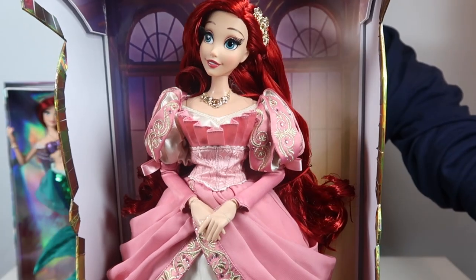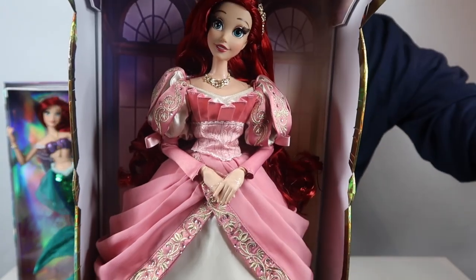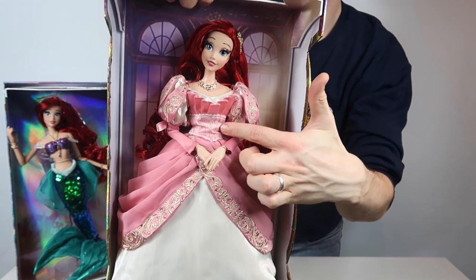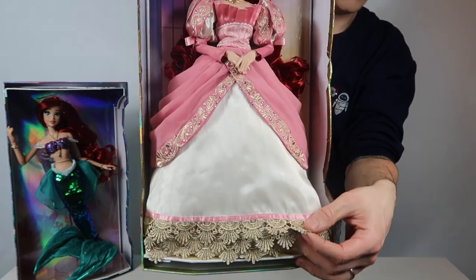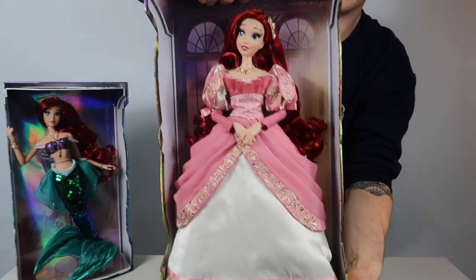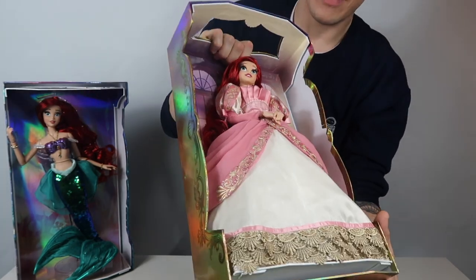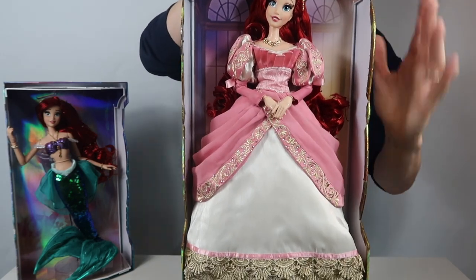And you can see in the background of this, it's in the dining hall where they went for dinner. So there is embroidery detail on all of her puffed sleeves, on her bodice, and on the dress down here as well. And then at the bottom, she's got lace trim, which kind of looks like curtain trim, but I can deal with it because it just goes really nicely overall. I love the gold detailing on this dress. I love the pink on the dress. There is literally nothing about this I don't like. I love everything about her.